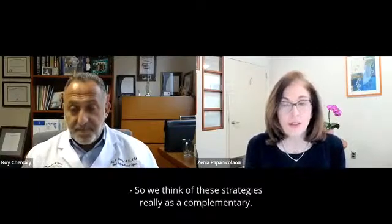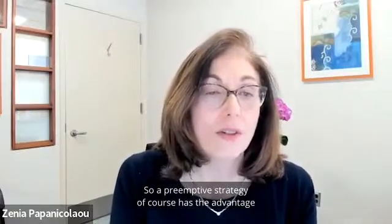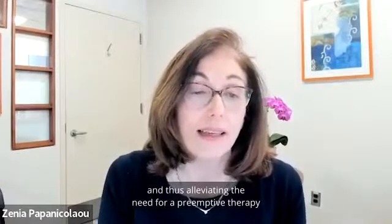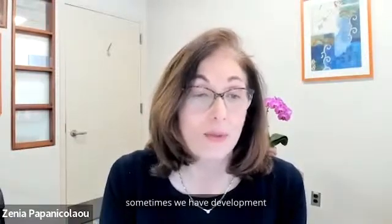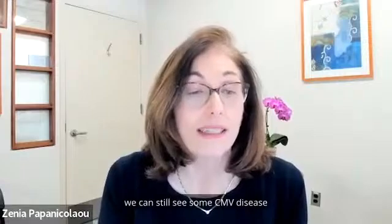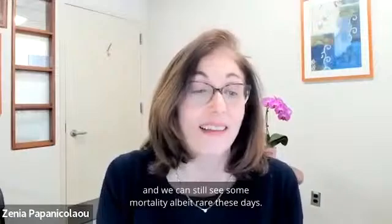So we think of these strategies really as complementary. A preemptive strategy, of course, has the advantage of avoiding a prophylactic drug for everyone. But even with preemptive therapy, sometimes we have development of resistant or refractory CMV. We can still see some CMV disease, and we can still see some mortality, albeit rare these days.